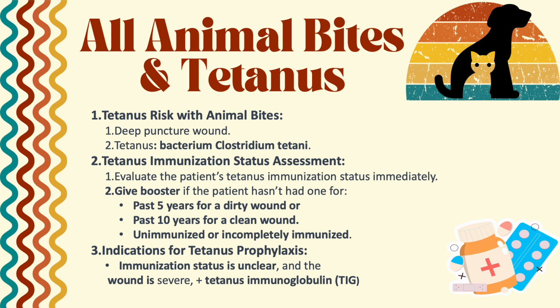Now, the tetanus immunoglobulin, TIG: its indication is that it's given to individuals who have never been vaccinated against tetanus or whose vaccination status is unknown or incomplete. It's also considered in severe contaminated wounds, even if the patient's last booster was within 5 years, based on clinical judgment. The purpose of this is to provide immediate passive immunity. TIG contains antibodies that neutralize tetanus toxin.